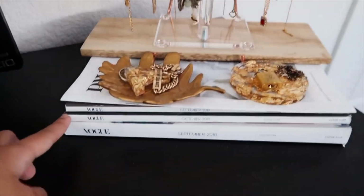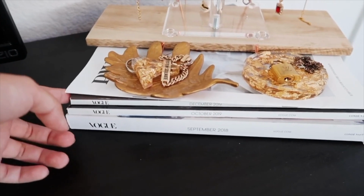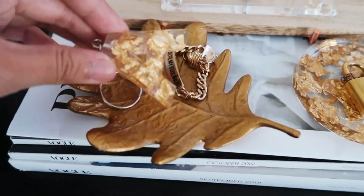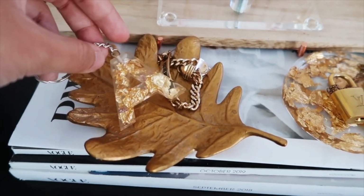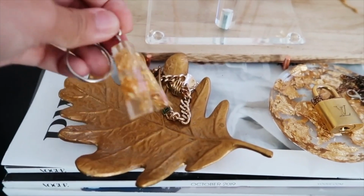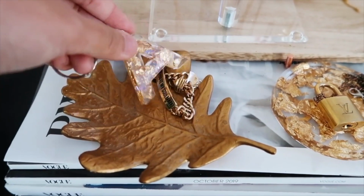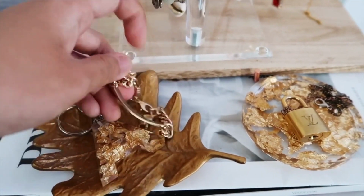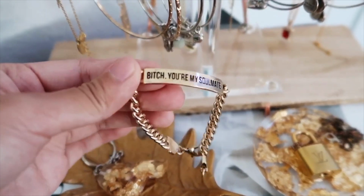But starting down here I have some of my Vogue magazines. I got this gold plate from Marshall's, and I have this little cute gold keychain from a boutique on Instagram, and it is Shop with Hazel, but she sent me this really cute keychain. I really love how it looks, so I put it in here. And then I have this bracelet, Azure Sterling Jewelry. Sorry if I'm saying it wrong.